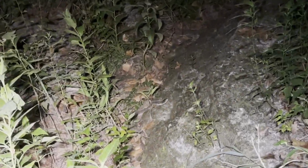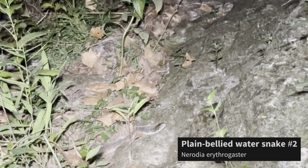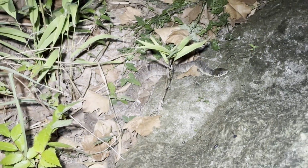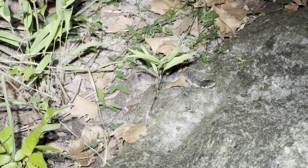I don't know how well you can see it. There's another plain-bellied water snake down there. Let's see if I can get closer without spooking it. Actually, I'm not even sure if I heard this. I heard something, and then I saw this snake. Might be an ambush right here, so I'm just gonna leave it here.